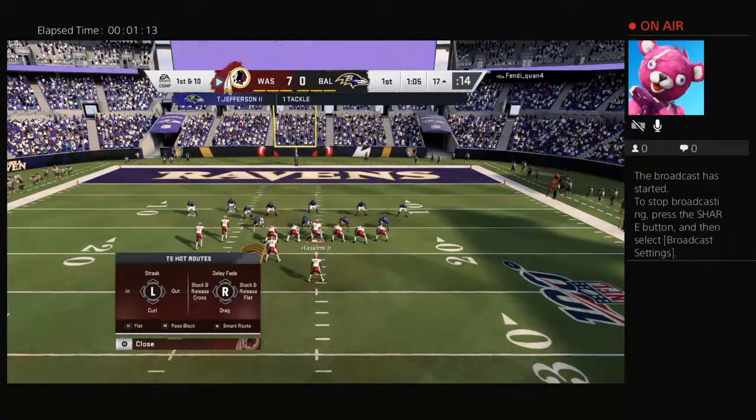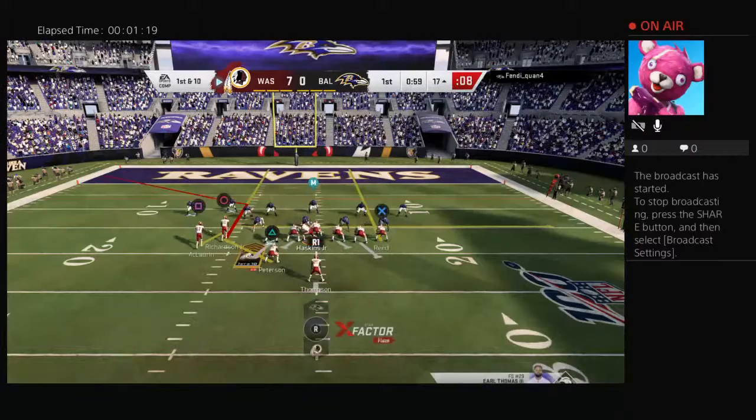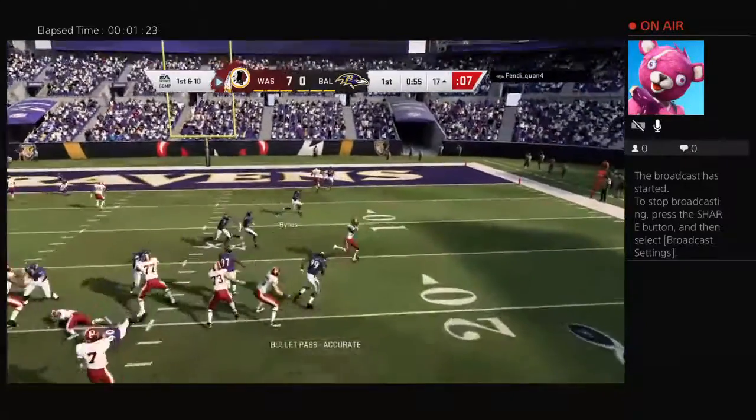Mike 57. Hey, watch the slant. 57's the Mike. Watch 57. Let's go one more. 57's the Mike. On 1st and 10, it's Haskins.